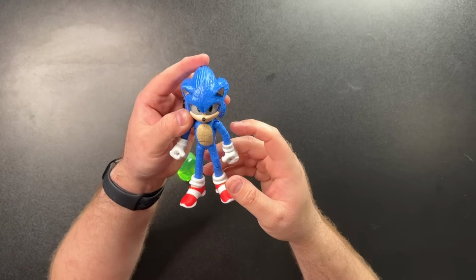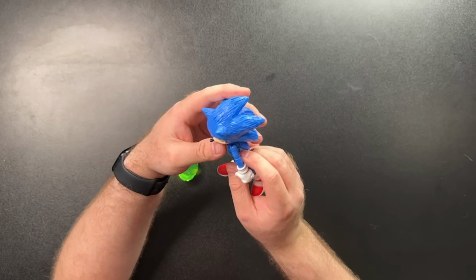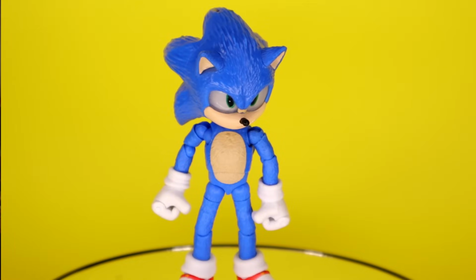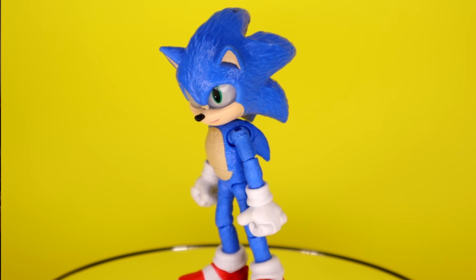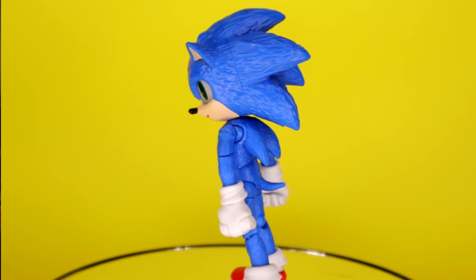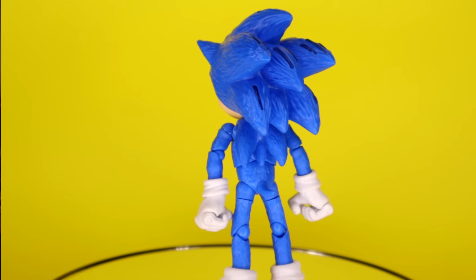But the eye placement is very weird on this one. It's like it's at a constant angle for some reason. It's like he's trying to only look up for the most part. But if you want, here's a closer look at the figure itself. He looks mostly fine. This one is probably just a defect in particular. So if I see another Sonic, maybe I'll grab another one in the wild if it's slightly different from the one that we got right here.